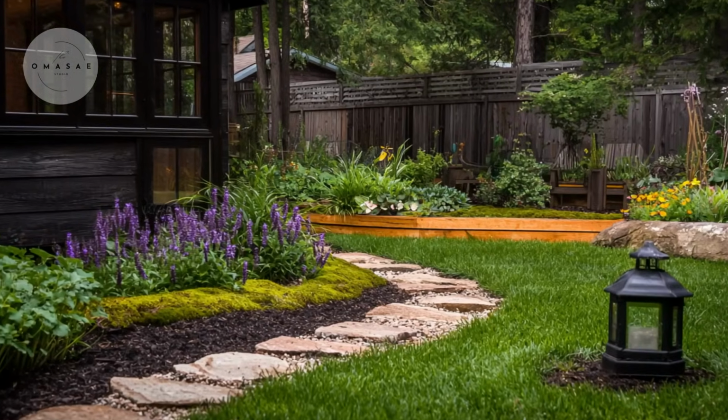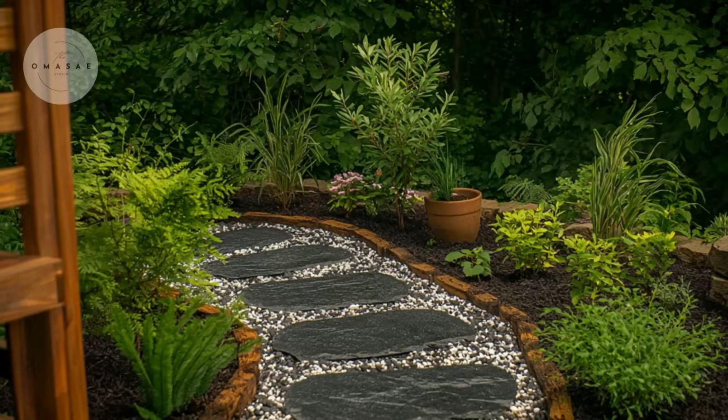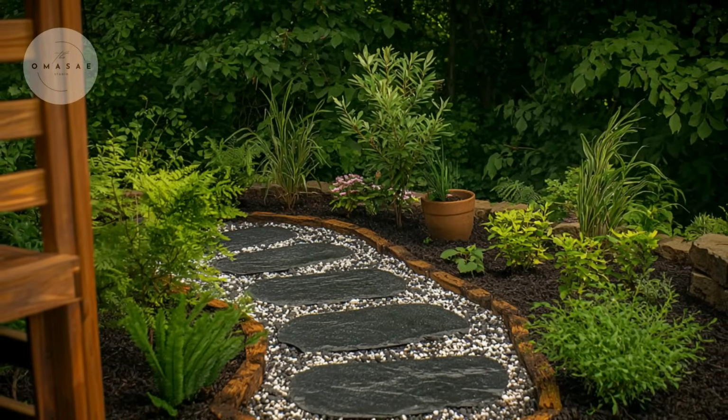Whether you're starting fresh or adding to an existing space, every little change brings you closer to nature's embrace.